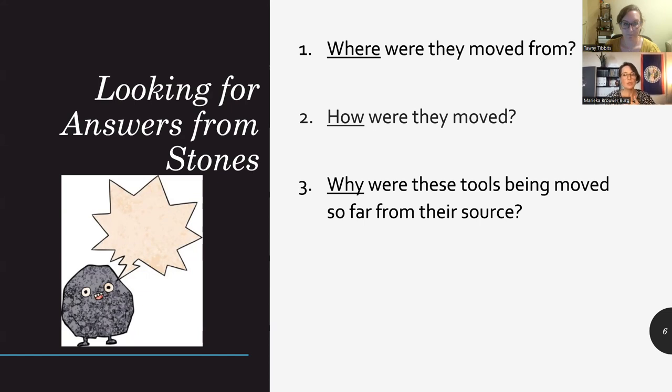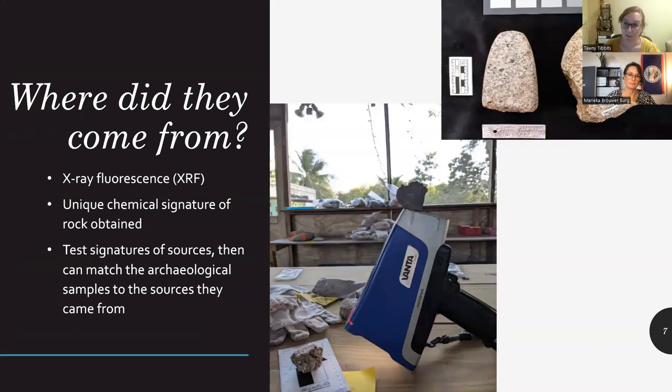To explore these questions, we first looked at the physical distribution of granite. To answer that question, we looked at a study of X-ray fluorescence, which you can see here, where this instrument allows us to generate a unique chemical signature of a particular rock. It's like having a fingerprint or the genetic code for a rock, which allows us to investigate who the rock is in terms of the three families of source granites found in Belize. This is helpful because it allows us to narrow down where the granite tool comes from.